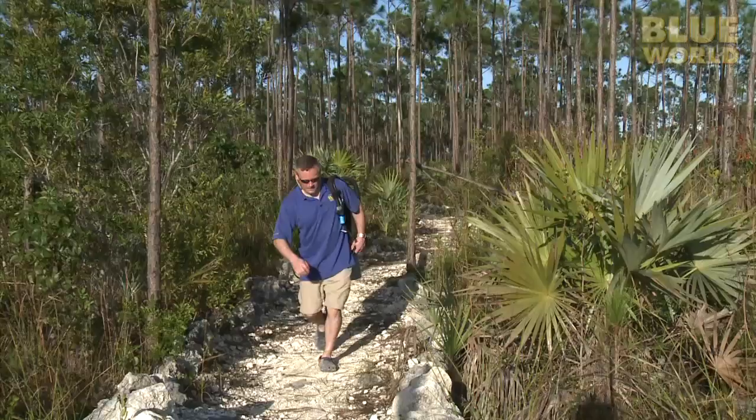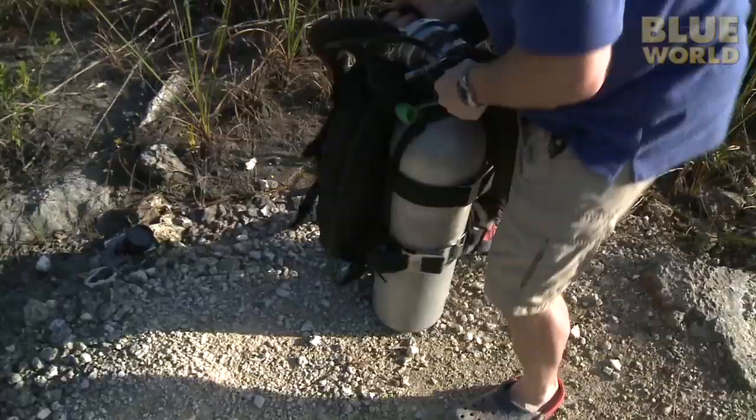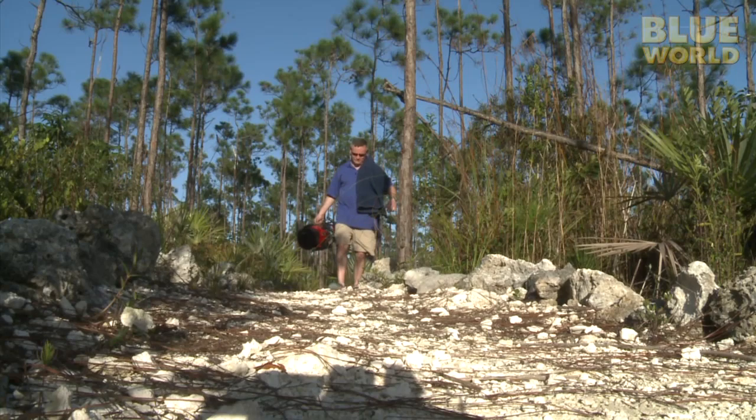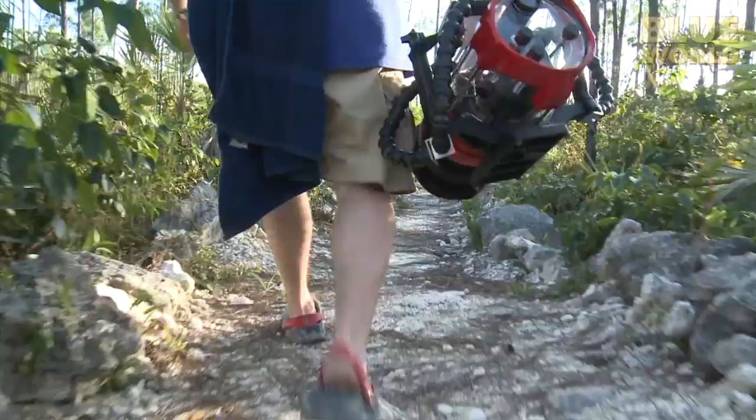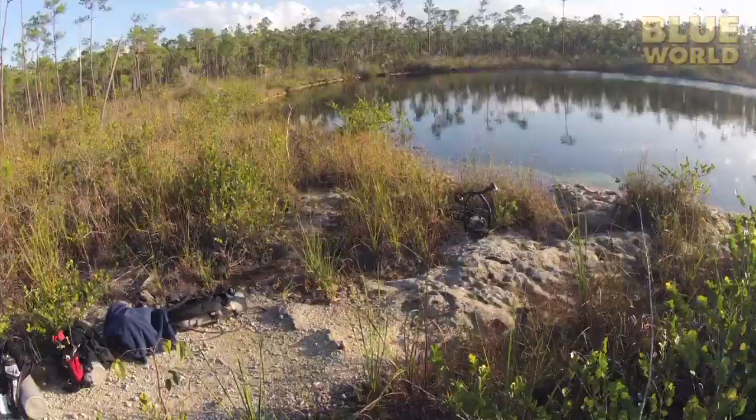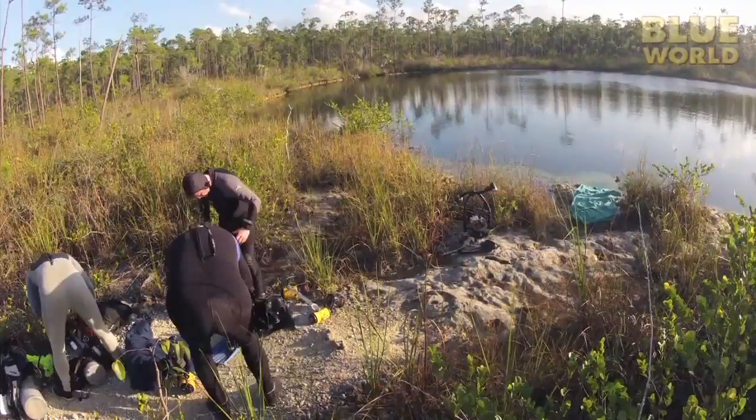Unbelievable. Once Tim has been extricated from the mud, it's time to carry our gear down the path from the road. It's a lot of work, but at least the sun came out. In the golden light of late afternoon, our team suits up and prepares to make a dive before the sun gets too low.